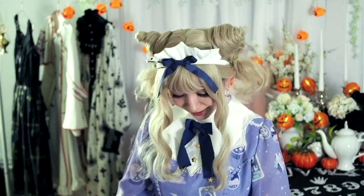Hi, I'm back, and as you can see, I'm changing to the lavender OP. This is a lot sweeter than the black one. I'm still kind of getting used to it. I'm not really sure which one I like better. I think this just has a different vibe and look than the black.